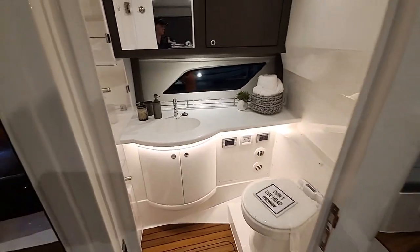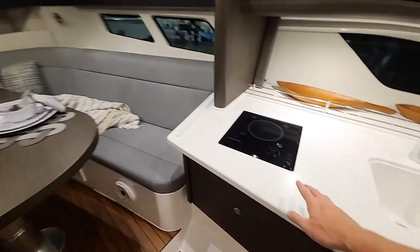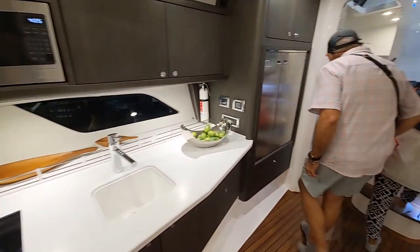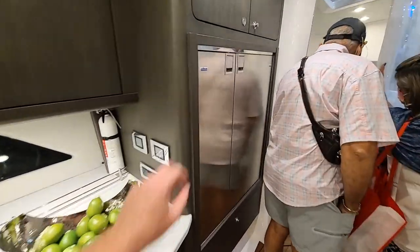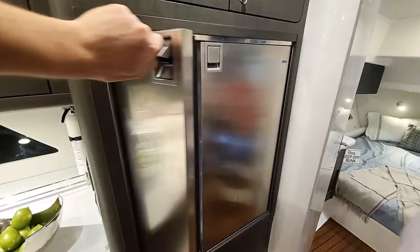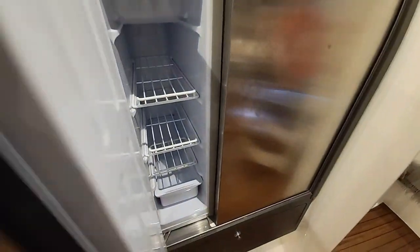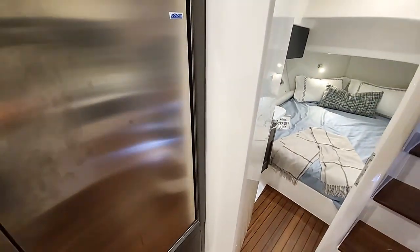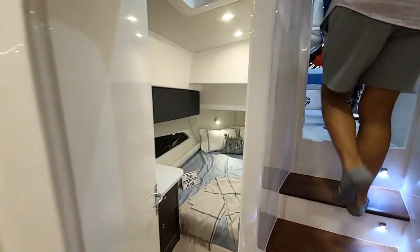That's nice. A window as well in there. It's got one burner only. A microwave. Fridge is a nice size. Let's take a look at how that freezer works in here. Okay. Yeah, and then I'm going to go find out about that price for you.